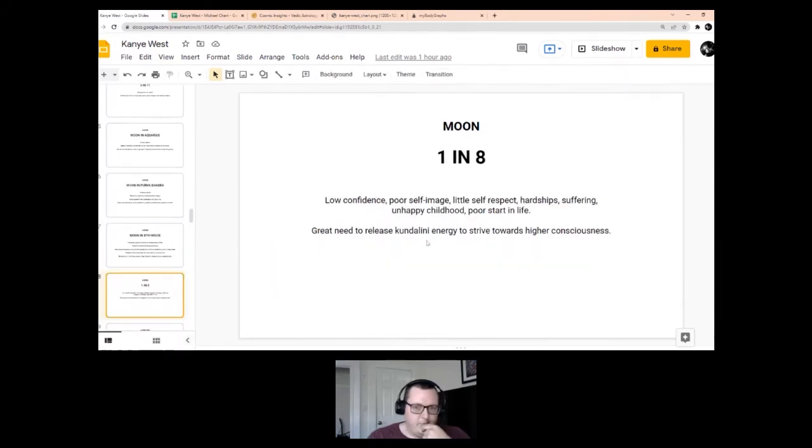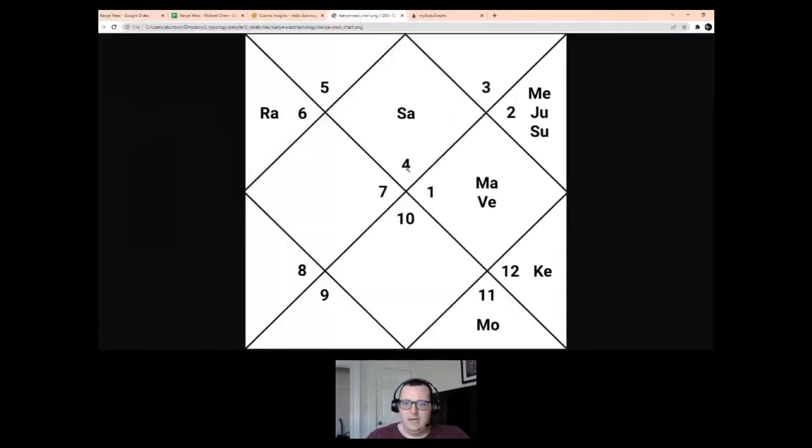So the moon rules the 1st house because Cancer is there. Cancer is ruled by the moon. And it's in the 8th house. So it's connecting the 1st house to the 8th house.